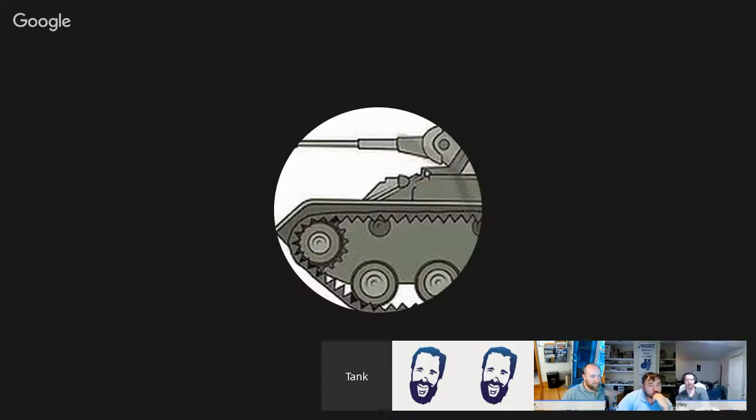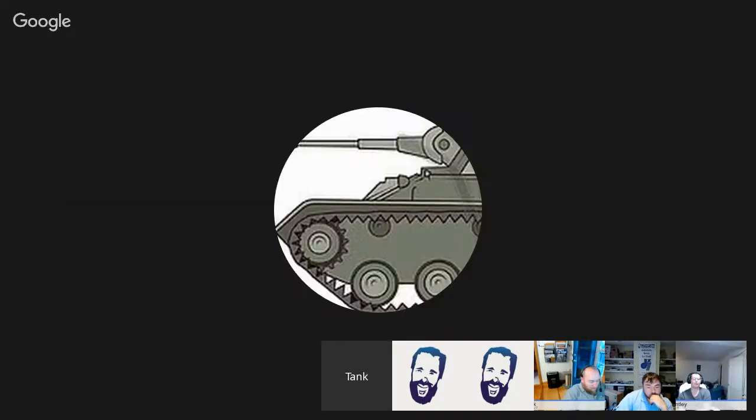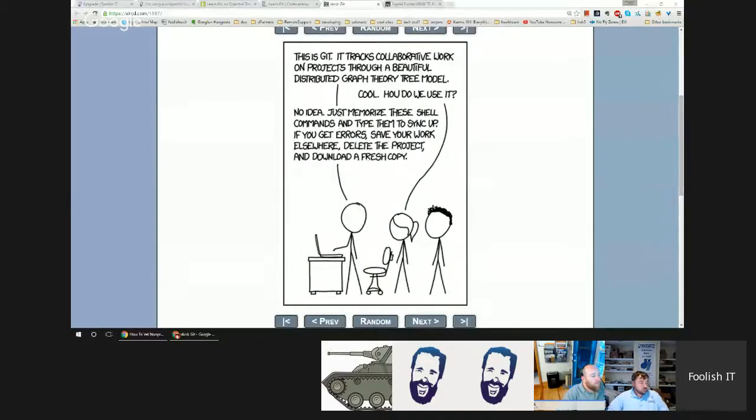And we have recently started using Git. Nick, do you feel that this XKCD is akin to Git? I can zoom it up here. There we go. I like this XKCD because it doesn't just apply to Git. There are several things that you could probably apply this to. How does it work? No idea. Just memorize. Try again.